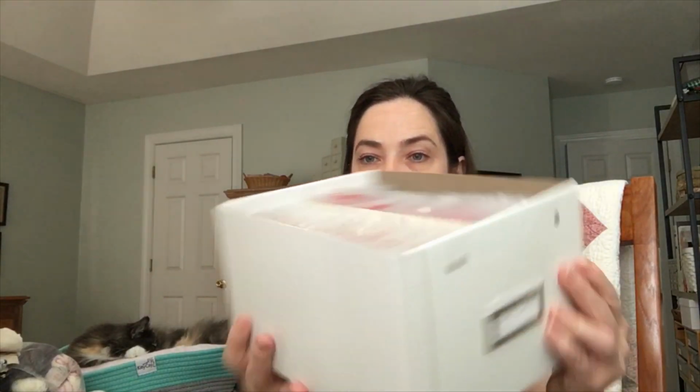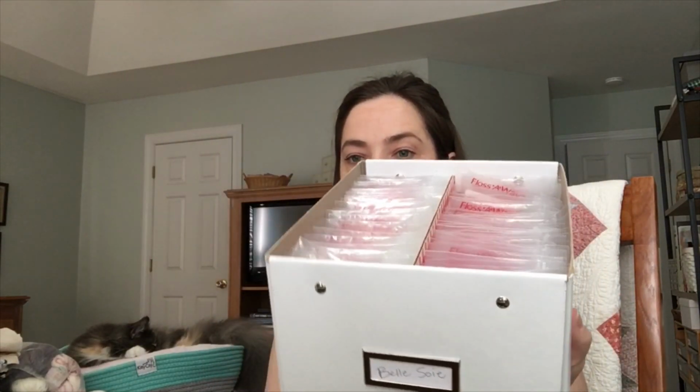I have thought about changing it in the future, but for silks, I just have them in these IKEA boxes, and then I have them in floss weight bags by color. So these are my Belsoie, and I just have them kept in there, and I just have a piece of cardboard in the middle to divide it. So that's how I keep my overdyes and MPI and Versoie. I keep it like that.